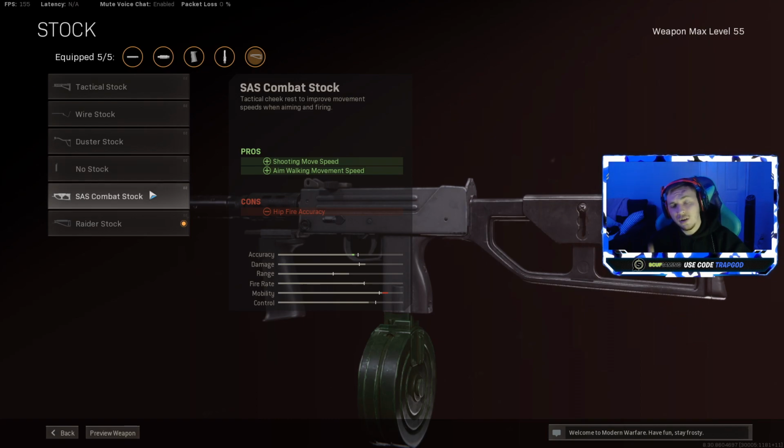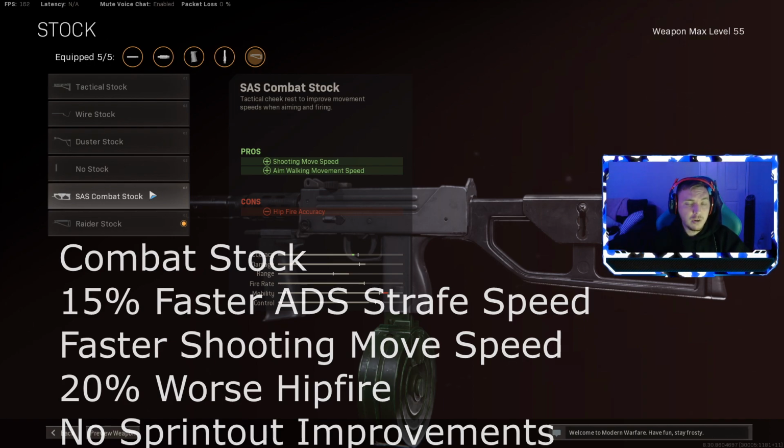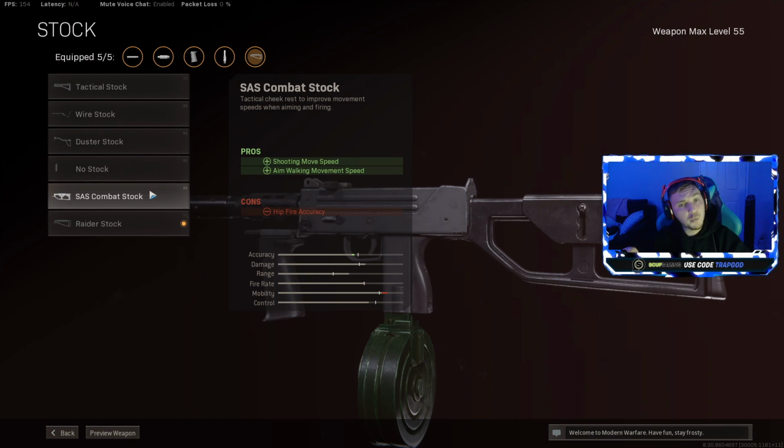With the combat stock, you get a faster shooting move speed. You get the fastest strafe speed, which definitely helps. But you don't get a faster sprint out, which in my opinion helps with a close range gun, and your hip fire is worse. So you have 2 negatives for 3 good positives.